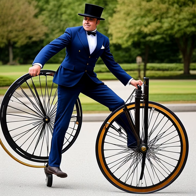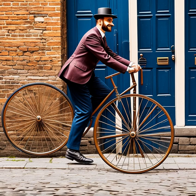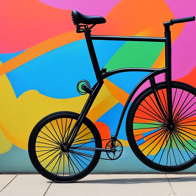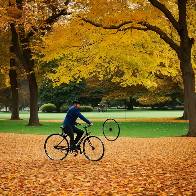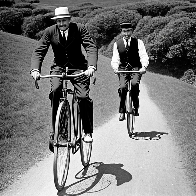Additionally, the large wheel provided a smoother ride, as it could more easily roll over rough surfaces and obstacles. The small rear wheel, on the other hand, served a more practical purpose. It made mounting and dismounting the bicycle easier, as riders could simply step onto the small wheel and then onto the pedals. This design also created a unique, somewhat precarious riding position with the rider sitting high above the ground, which added to the thrill of riding a penny farthing.